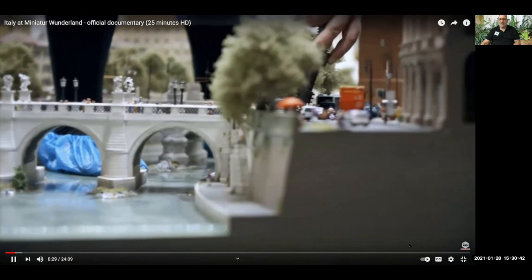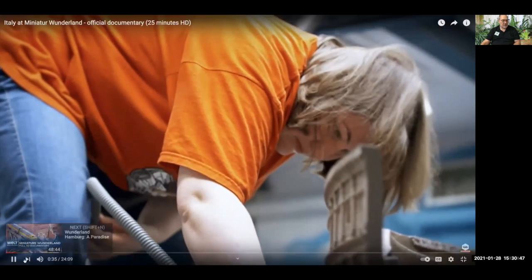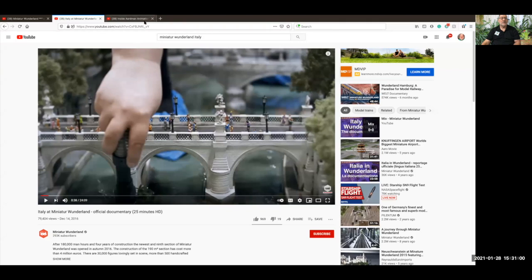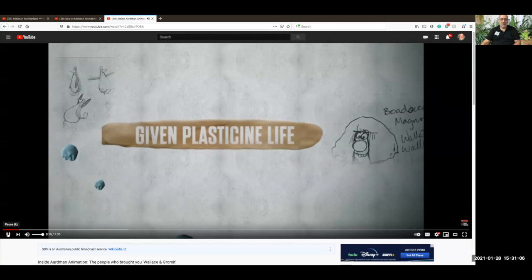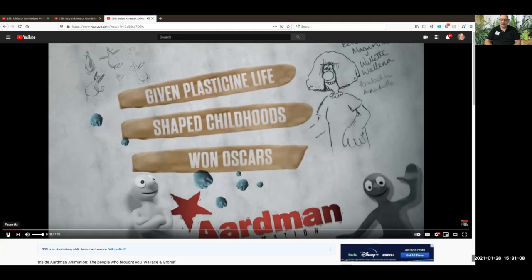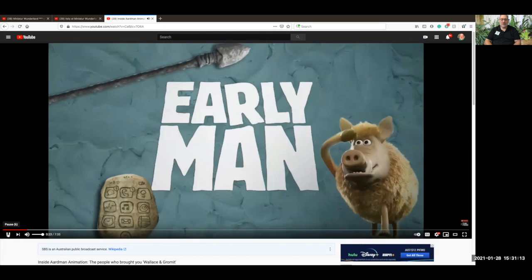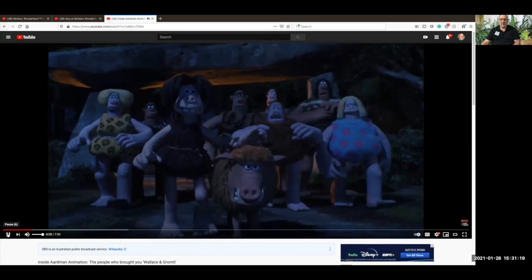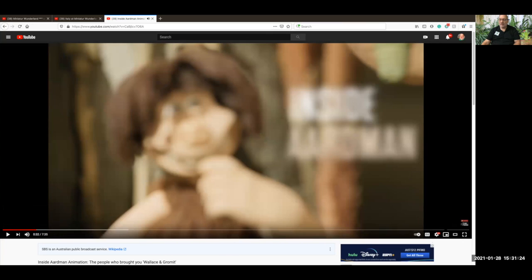And this is the new section for Italy. So you can see how small it is. And then here's one that I think everybody knows already. It's the Aardman Studios, the one that did Wallace and Gromit and Shaun the Sheep, and the Were-Rabbit and a whole bunch of those. So I thought you would enjoy seeing that.